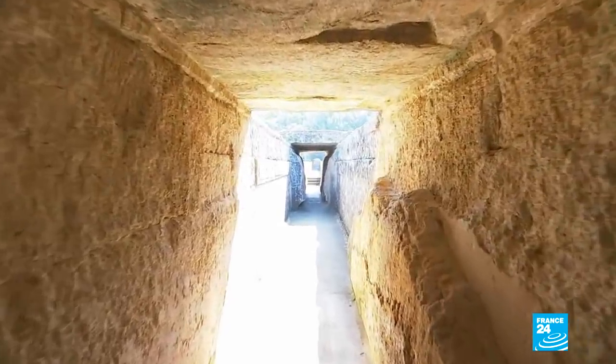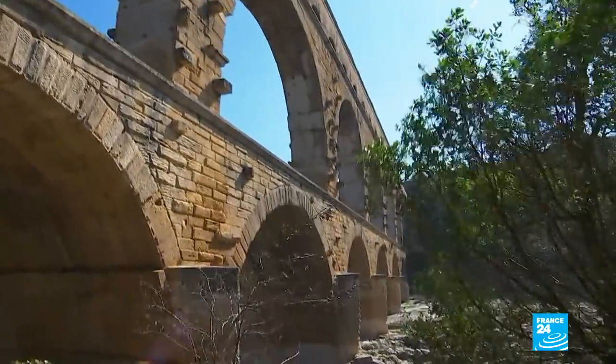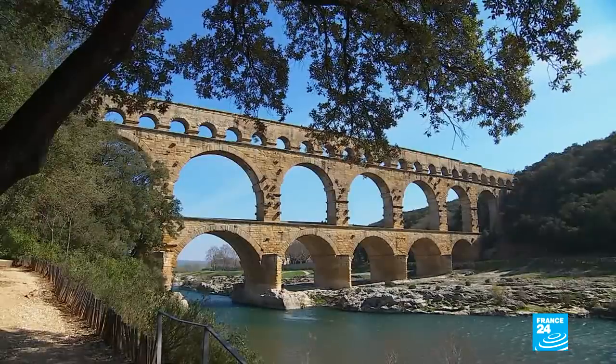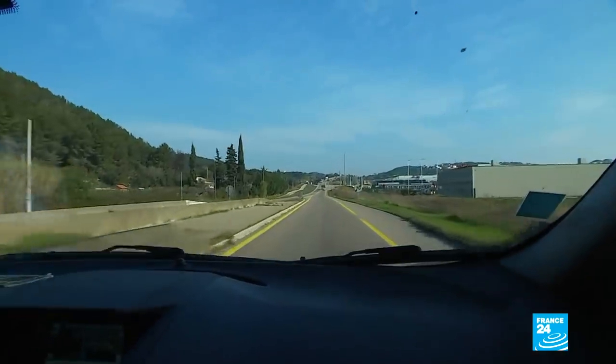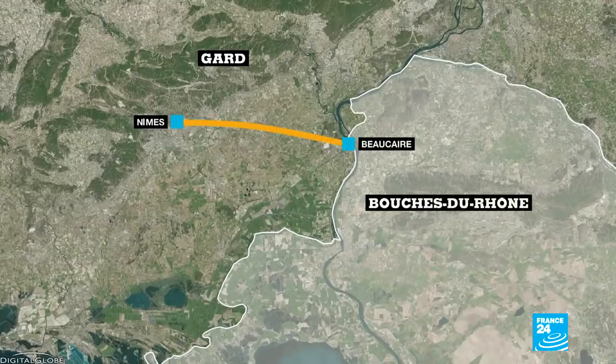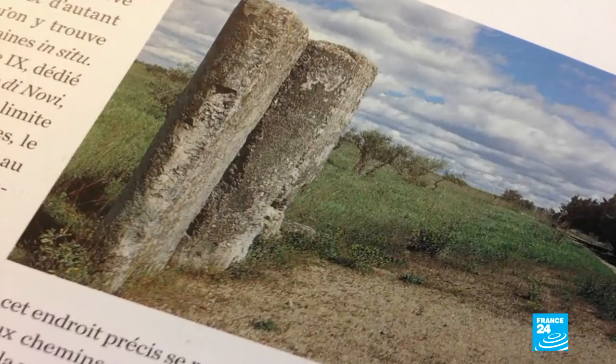Its channels were built to carry water, but after the fall of the empire in the 5th century, the water ran no more. The structure became a simple bridge in the centuries that followed. Outside Nimes, the Roman route is hidden under this main road. It then becomes difficult to track.